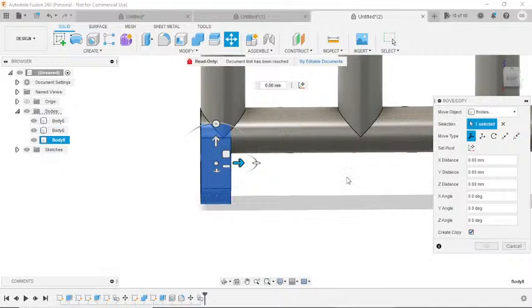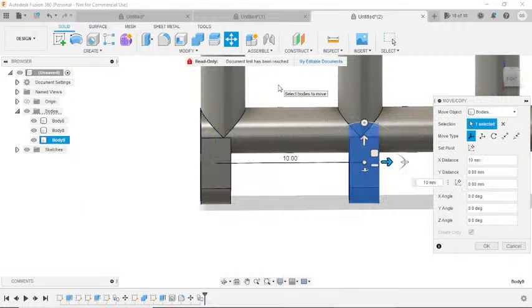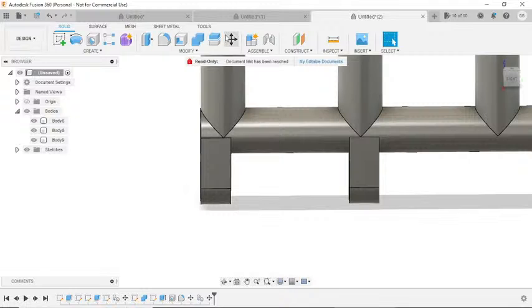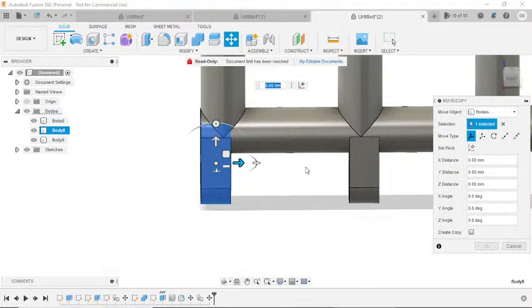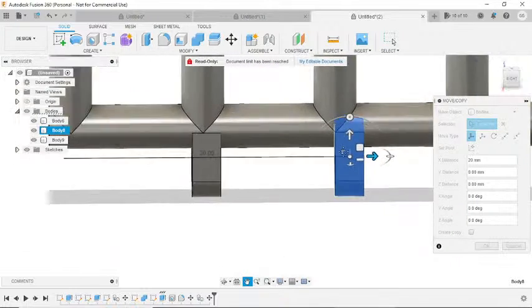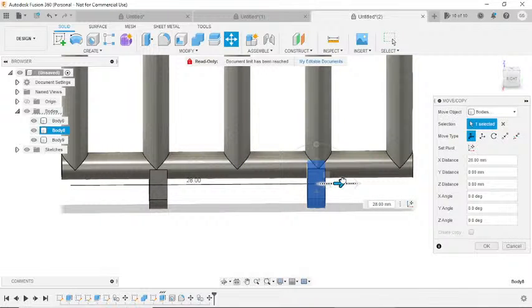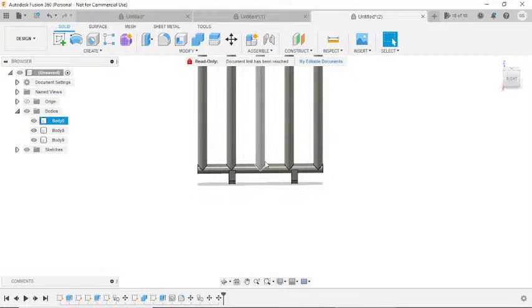So we're going to create a copy, and then we're going to do -10. No, just 10. And then that will bring us to there. And then we're going to go on this one, and doing it by 20 should line up. It might not, because there is always an offset on these things, so that is slightly offset. So maybe we need to do it by 30, so 28. Actually that doesn't look right. Go 30 exactly. That will keep them in line. So there are hinges done.